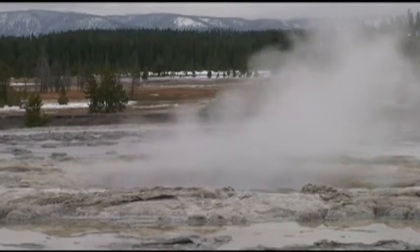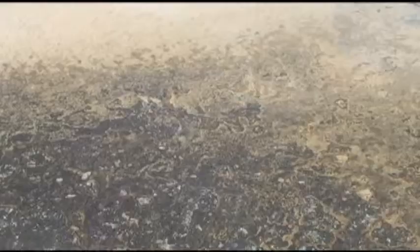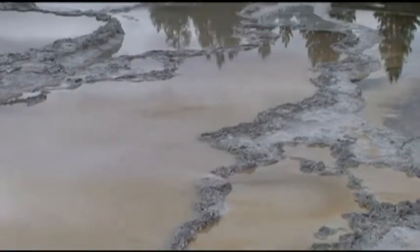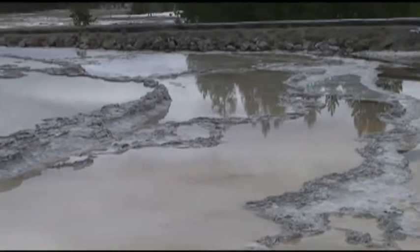Okay, this is what it looked like on the day we saw it. Well, they had the bones placed near the sign that said thermal area keep out. I saw some bones by the sign. Yeah.